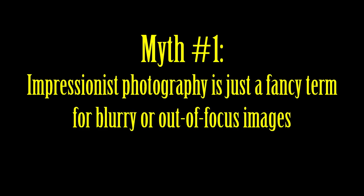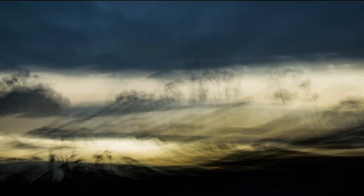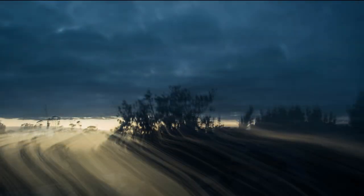Myth number one. Impressionist photography is just a fancy term for blurry and out-of-focus images. One of the most common misconceptions about Impressionist photography is that it's just a fancy term for blurry and out-of-focus images. This couldn't be further from the truth.